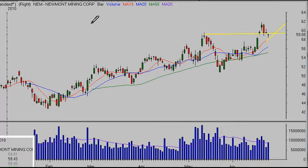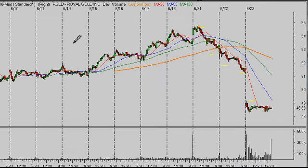Who knows? I certainly don't. I don't follow the fundamentals. I'm not really interested in that. I'm just interested in making money here. And right now, long on the gold stocks doesn't seem to be the right way to go. And in fact, in most stocks. So let's just take a look at some of the stocks you guys are looking at.